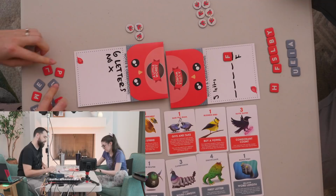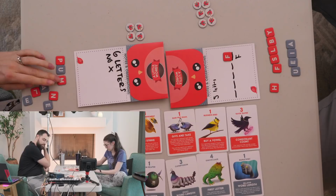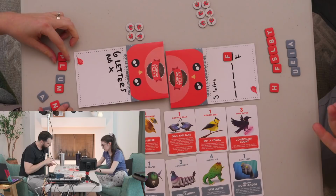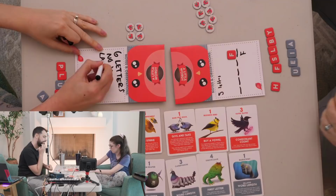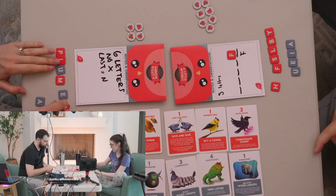Oh wait, I didn't give you 1. Oh, thank you. Pummel? No, there would be two M's. What is your last letter? Here is a berry. N. Interesting. Last is N. That means there's got to be a vowel before that.